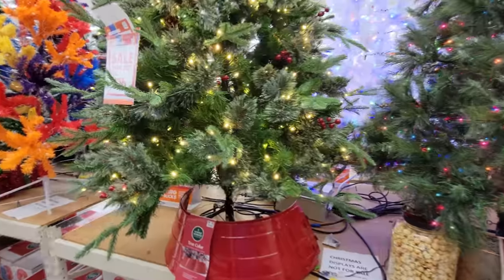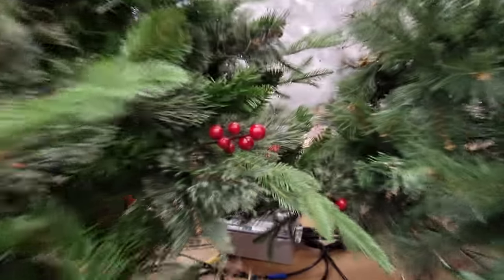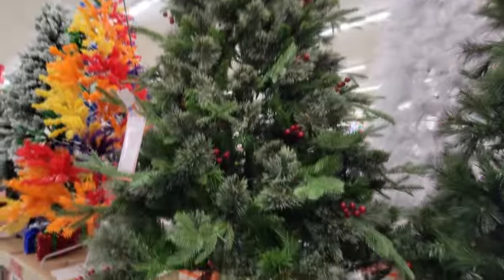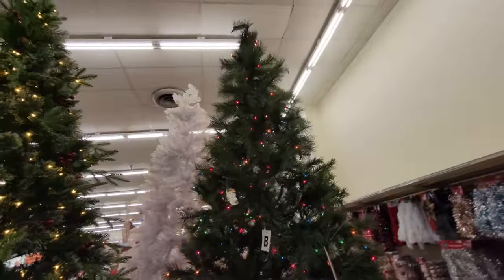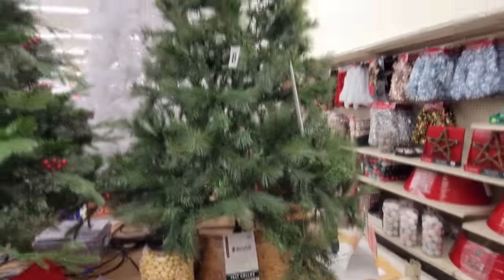Hello, Mr. Snowman friend. Here's one that has berries. It's pre-lit, and it has berries and pine cones on it. Where did I see the pine cones? I swear I saw pine cones on this thing. Now they're hiding. This is just a basic one here. 115. That's not too bad. How tall is that thing? 7 feet tall. It's pre-lit. Kind of skimpy, but there's plenty of space for lots of ornaments on there.